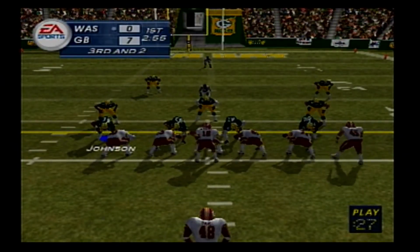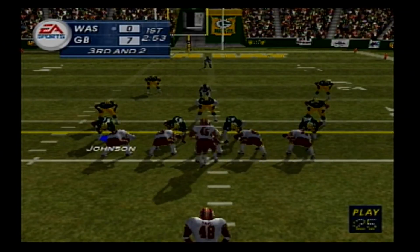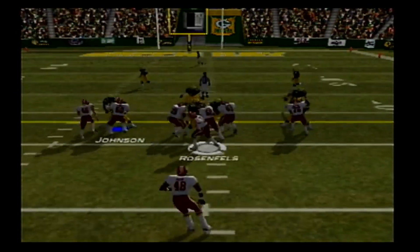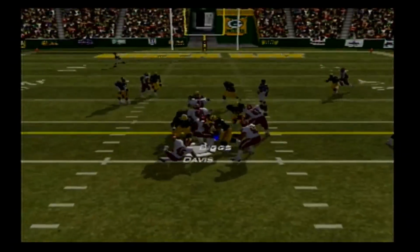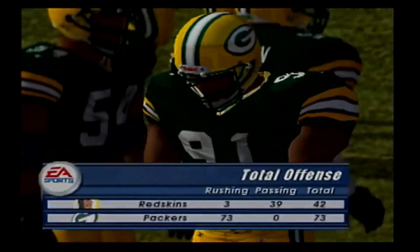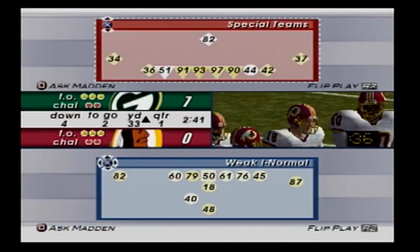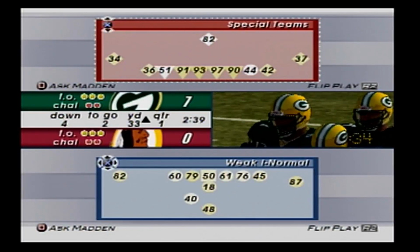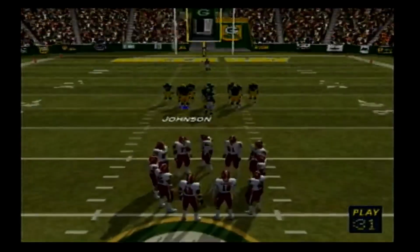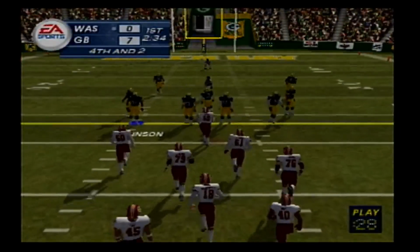Fifth play of this drive, the Redskins use motion. Looking to turn it upfield. And the defender brings him down at the 33-yard line. He was dropped before he could get back to the line. Yeah, you can't run without good blocking. Fourth down coming up, and they need about two.